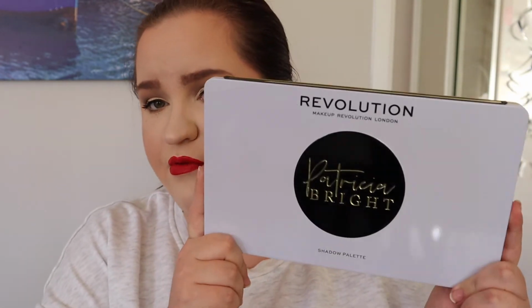The last Revolution palette that I bought is the Patricia Bright palette. This is beautiful. The only thing that I don't like about this is that tin packaging. I hate it with a passion. So this is absolutely not a functional palette for me to hold using the mirror because the bottom bit just flings around and then I find it's wonky. Maybe if I was setting it up on something, yes, because the mirror is quite nice, but I would not use this as a handheld mirror.